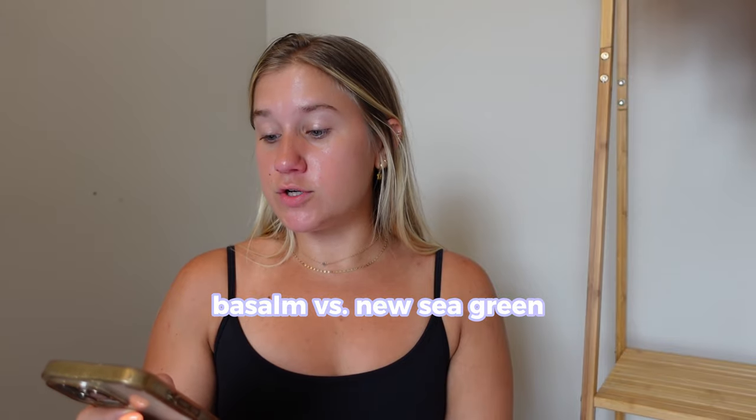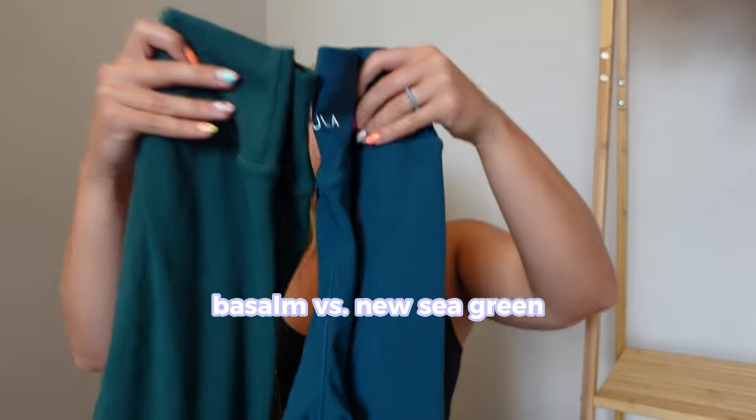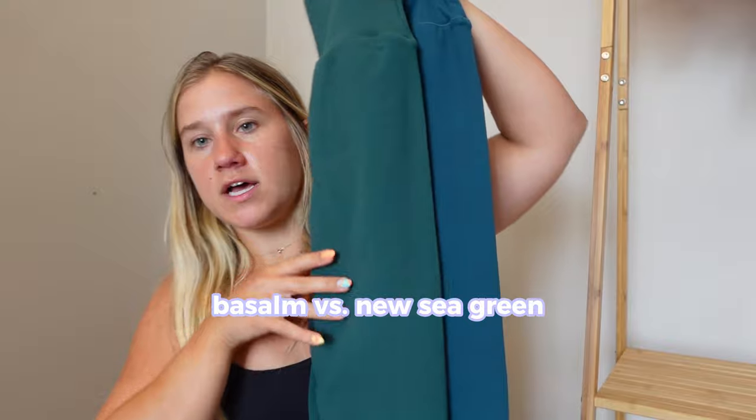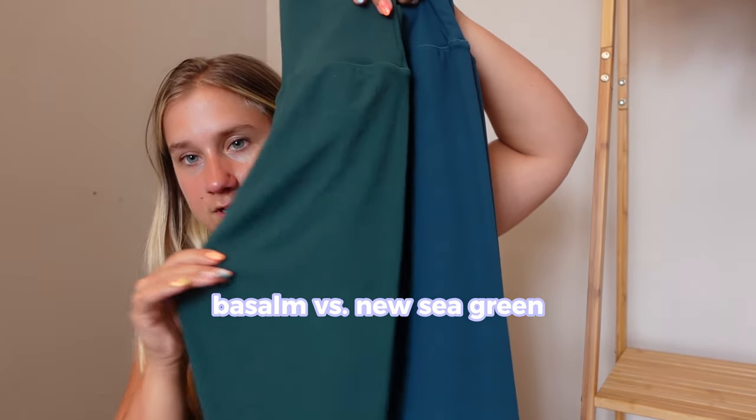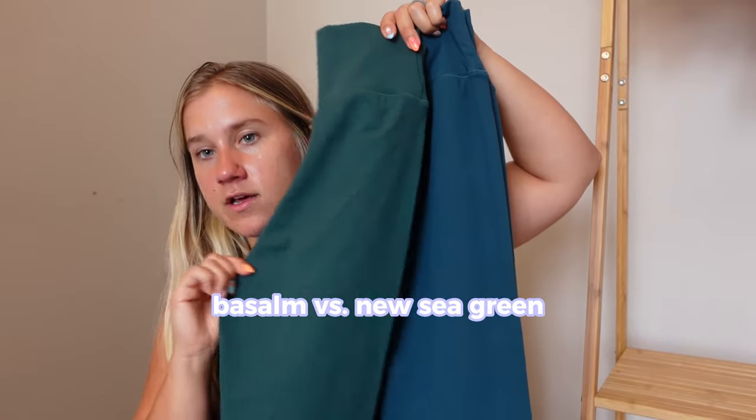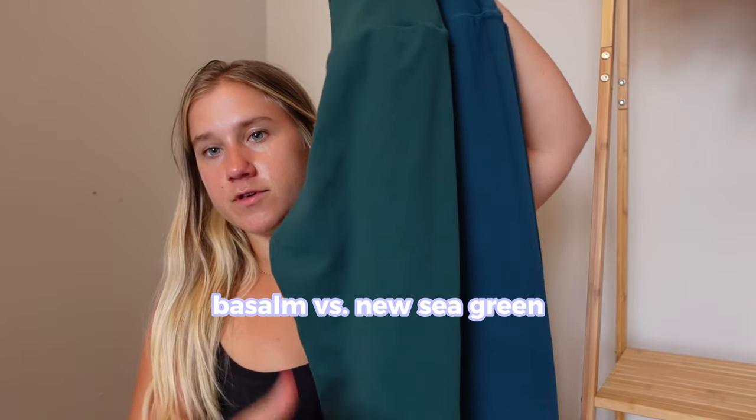Balsam to the new sea green. Here's the two together in natural lighting. We have the new sea green right here and the balsam over here. This is definitely more green and this has definitely more blue hues.